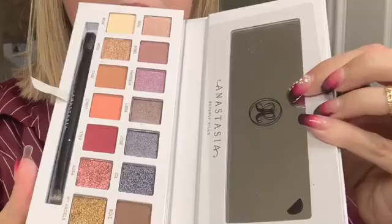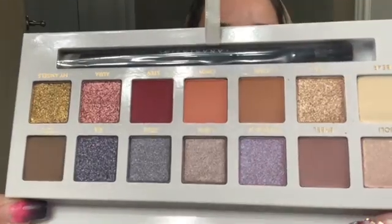This is the new Carli Bybel. Now, I know it's not brand spanking new because it's already been out for a little bit, but I haven't got to do a review on it yet. Like I said, it's been really hard not opening this thing. So I haven't swatched these colors or anything. But here we go. It has a really nice, sleek mirror right here.